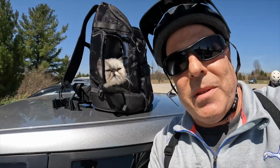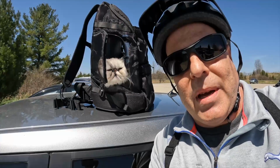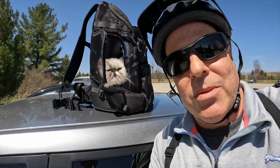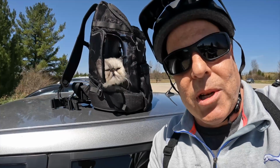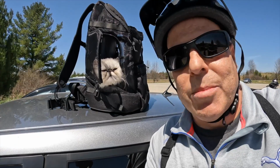So all in all, I'd say these Timbuktu bags are quite a success. No issues with the cats, they seem to enjoy it. Our cats are quite temperamental though, so it's all up to the cat. But I would suggest a little trial run to see how they like it first. And then you're probably good to go. Right, Misha?